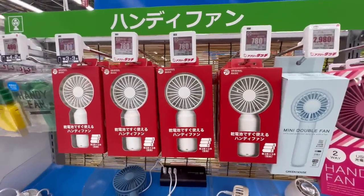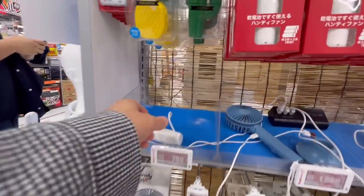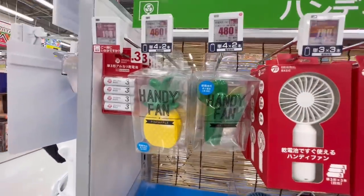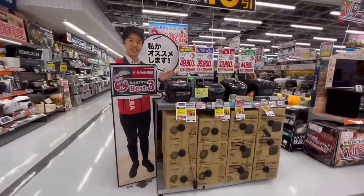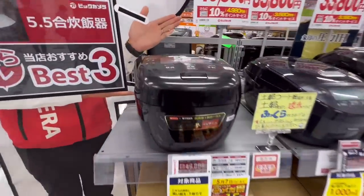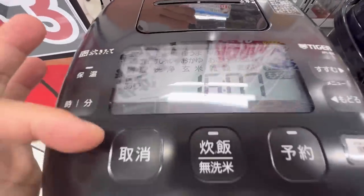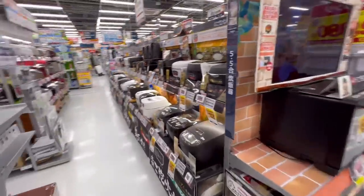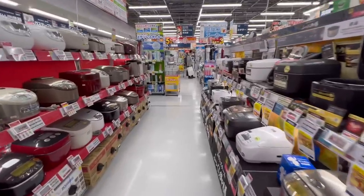Handy fans. These are the most common these days. 780 yen. Not bad. Oh, cactus. Cute. Tiny fan. Oh, this one's super tiny. It feels really light. So 780, well, 480 yen for this tiny one. Check out the rice cookers. Wow, Tiger rice cooker. Wow, it's got a giant timer here. I'm sure they've got fast and different speeds. Stop, cook, reserve a time, cook. So many. Oh my god, so many rice cookers. I'm gonna keep walking. If I see what I like, I'll stop.